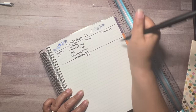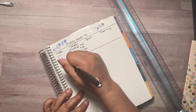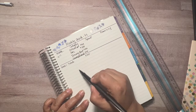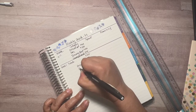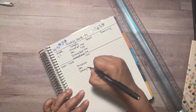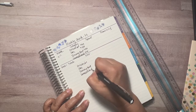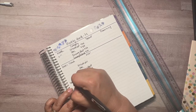So we'll track how much we spent, how much we have remaining, and we'll have a week one total. And then, you know, I'll do the rest. We'll do groceries, gas, dining out, unexpected, etc. The line, week two, totals.